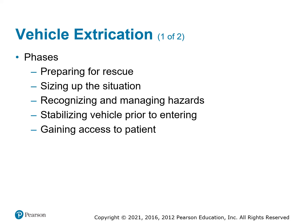All cars have countless airbags that you have to be concerned about. Even you as an EMS provider need to understand the dangers of airbags when they haven't deployed, and what you need to do.